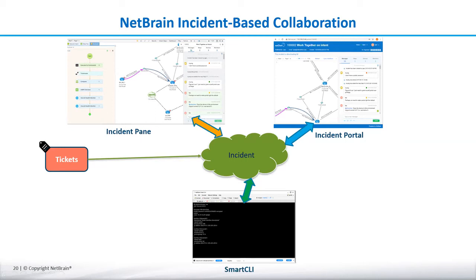Second is the incident portal. And this is really created for the non-network teams that will really benefit from having visibility into the incident, whether it's from security, application, but even your customers and your users. Giving them the visibility into what's going on in the network and the troubleshooting process can bring about a lot of transparency.